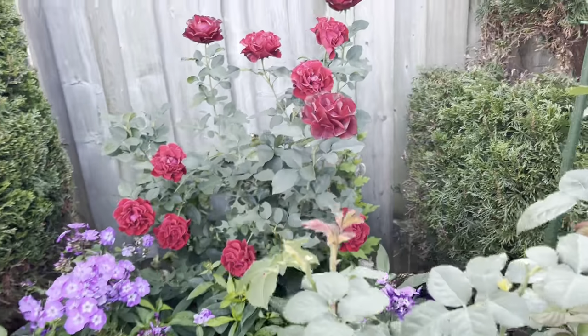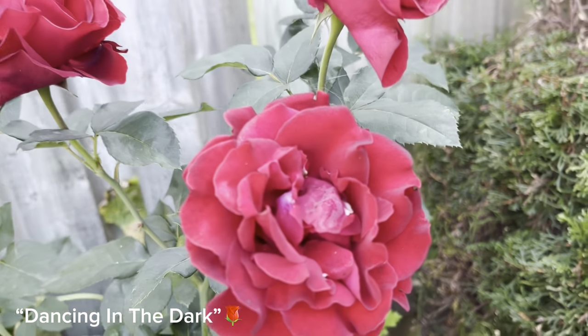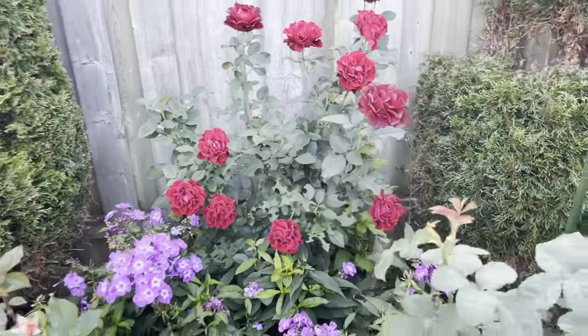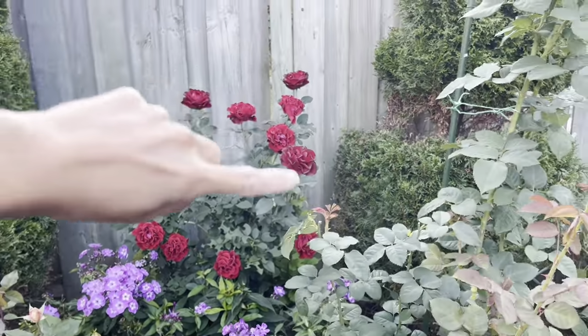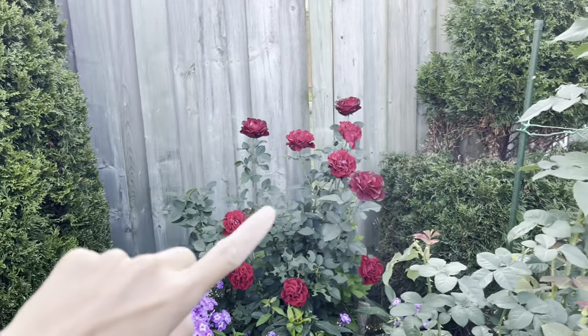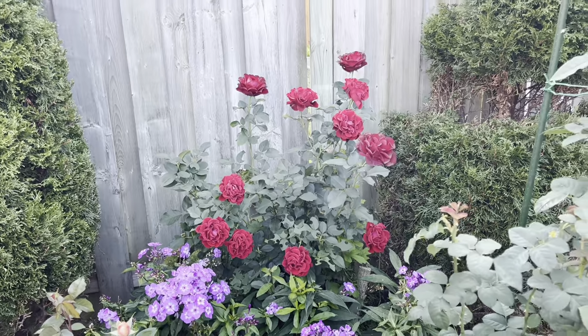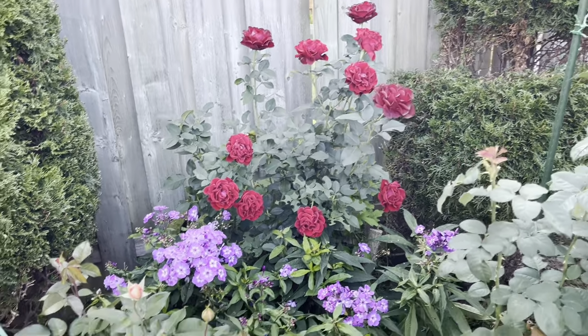Look at these ones. You can't even see them when they're so tall. Okay, my Dancing in the Dark is still blooming. Look how gorgeous she is. Love, love this one. This is the one where there was a rose of Sharon located right here, and she was teeny tiny and she didn't really send up a whole lot of blooms, but I took out the rose of Sharon and she's super happy now. That makes me very happy.